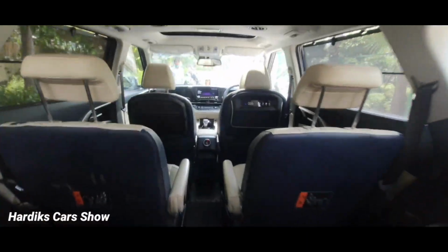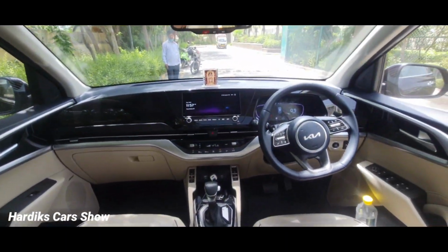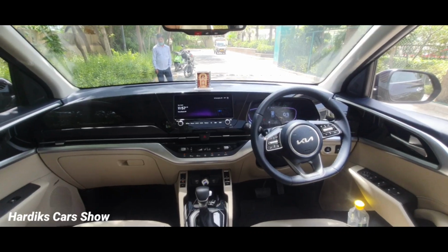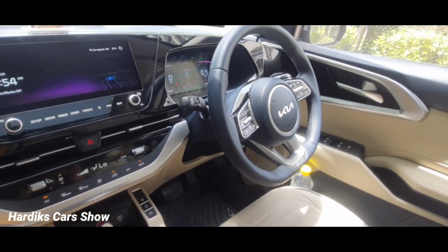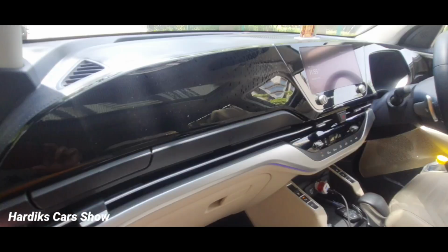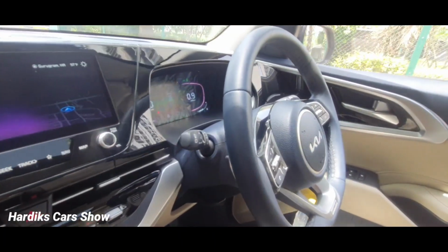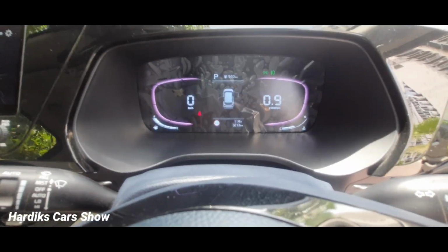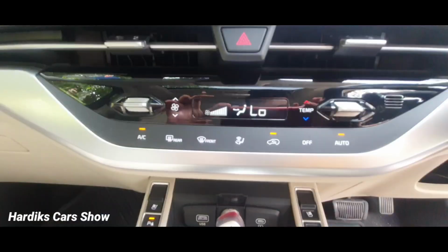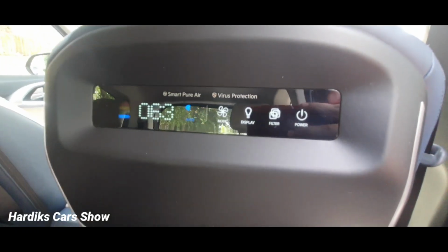In the interior, after crossing the 3 rows of the car comes the beautifully positioned and laid out dashboard, which looks extremely stunning. The interior really looks very premium and the quality of the materials used inside the cabin looks quite rich and good. And like all Kias, this Kia is also no different when it comes to having loads of features inside the cabin.